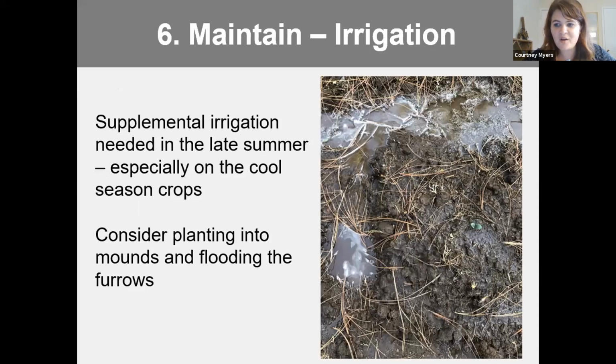Okay, we've got the seeds in the ground, we're ready to go. Let's maintain this garden so we can get a harvest.